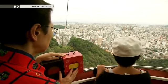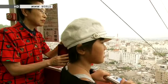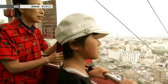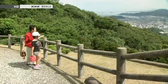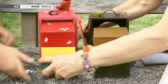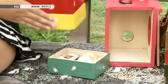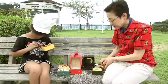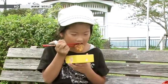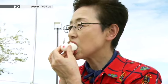They head for nearby Mount Bizan, overlooking the whole of Tokushima City. It is time for the main event, lunch. The clear blue sky complements the vibrant colors of the Yusan bento boxes. Nozomi bites into her favorite, fried chicken. Hamada, too, takes a bite, looking back at her childhood.